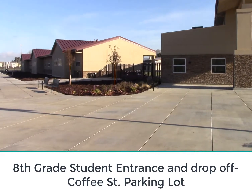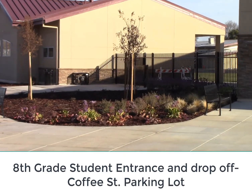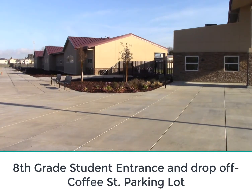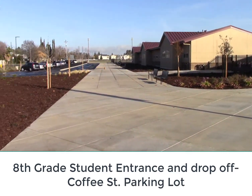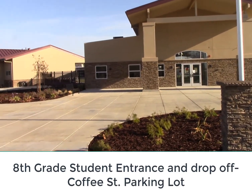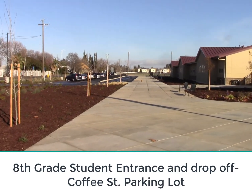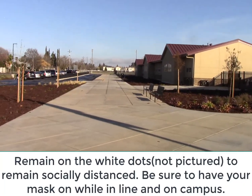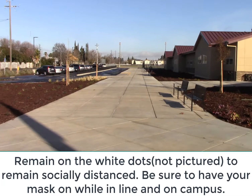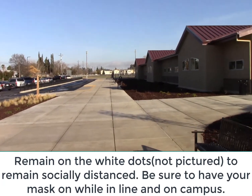And now for our 8th grade student entrance and drop-off area. The 8th grade student entrance, you can see, is the gate there, and the drop-off area will be the Coffee Street parking lot. 8th grade walkers and 8th grade students getting dropped off, enter the gate on Coffee Street to the left of the school office. Be sure to socially distance from others and have your mask on.